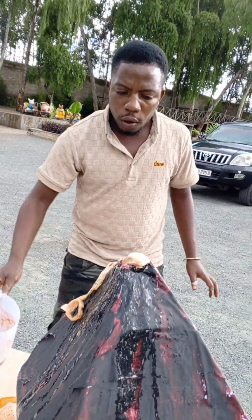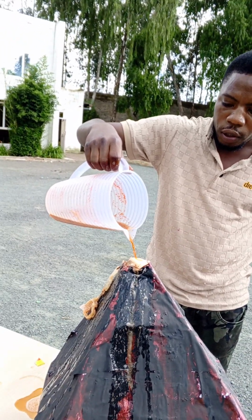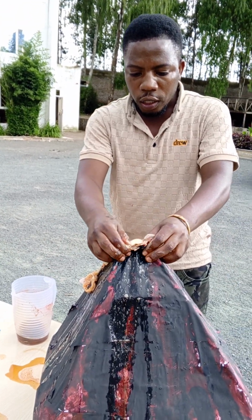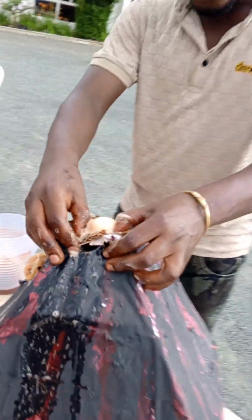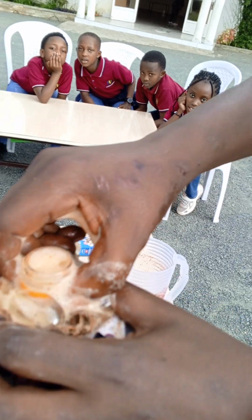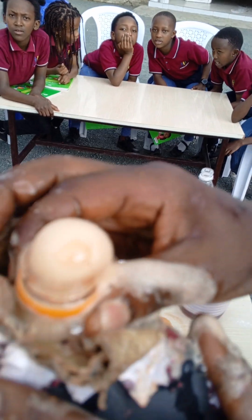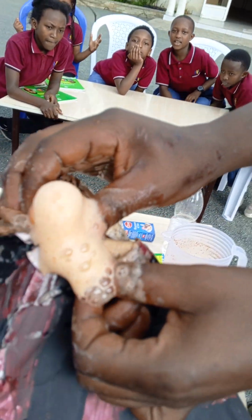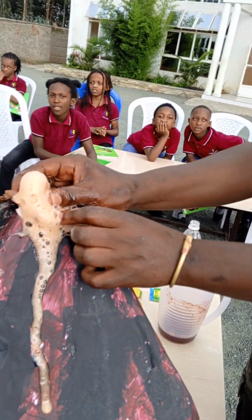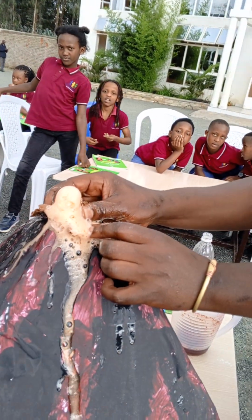Can I add more? If I add more still, it will react. It will erupt. So this is how it happens. Now, are you seeing this part? This part widens, and when it widens, it makes what we call a crater. If I continue shaking it still, it will continue reacting or erupting. Can you say eruption? Eruption. Have you seen how volcanic eruption happens?